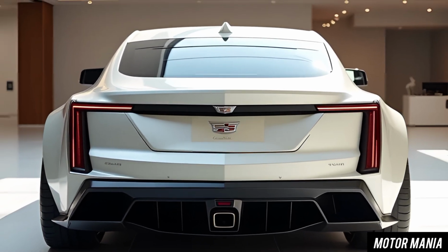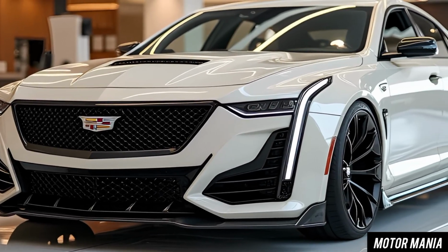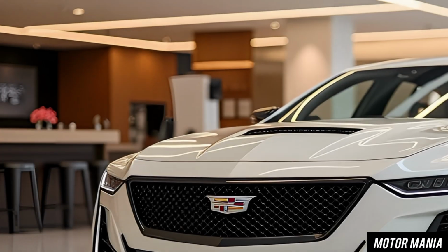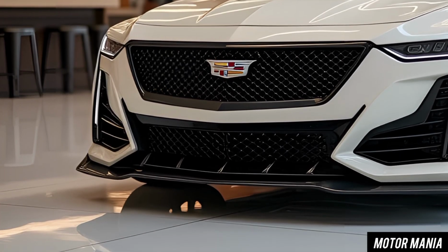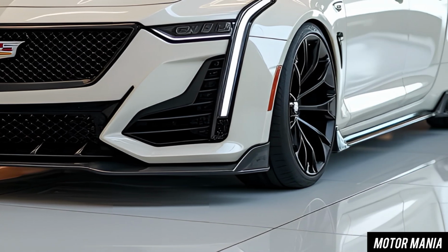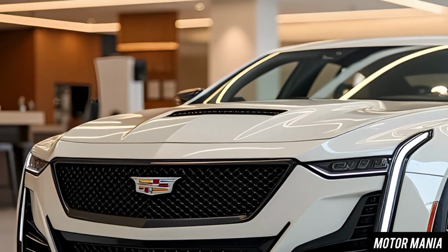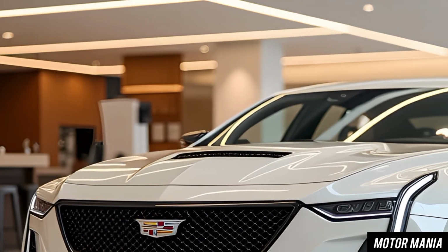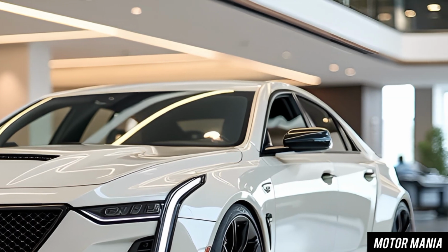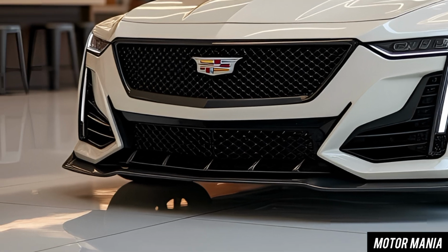Inside, the 2026 CT5-V Blackwing offers a cabin that blends performance-oriented features with upscale materials and craftsmanship. You're greeted with high-bolstered performance seats that offer excellent support during spirited driving but remain comfortable on long journeys. Premium leather, carbon fiber trim, and suede inserts give the interior a sporty yet luxurious vibe. The driver-focused cockpit is designed to keep all controls within easy reach, with a digital instrument cluster and head-up display that provide all essential performance data in real time.